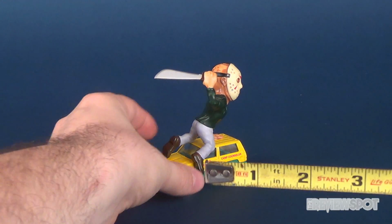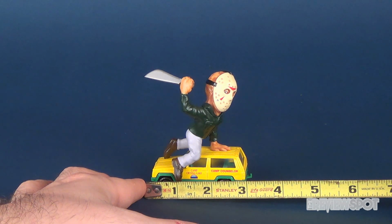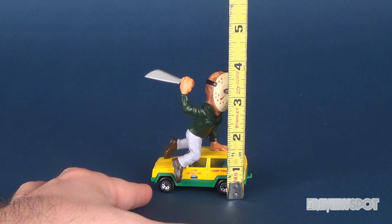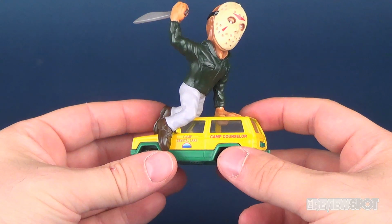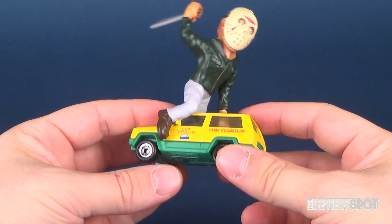For those wanting to know how big this vehicle is, the car itself is exactly 3 inches long. And then if you take Jason Voorhees standing on top of it, it's pretty much exactly 4 inches tall. It's a pretty fun collectible, as you have Jason Voorhees standing on top. A little out of scale, of course, but that's what these character car collections were all about.